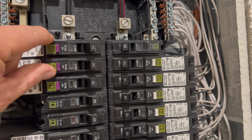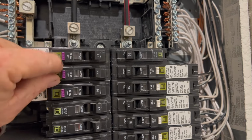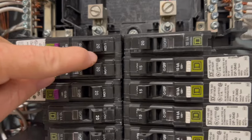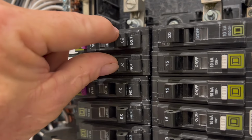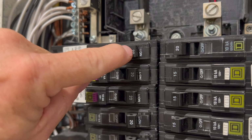Sometimes you'll see a 240 in the sub panel as well. And sometimes you'll see 2 of these that are trip tied together with a pin between those 2. And that is basically saying it's a 240 breaker. The trip tie is important because if this one trips, it's got to pull that one with it.